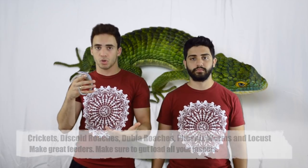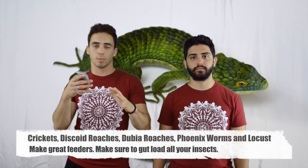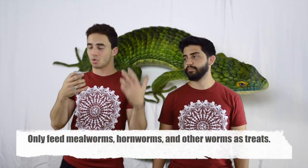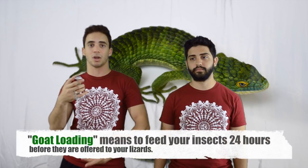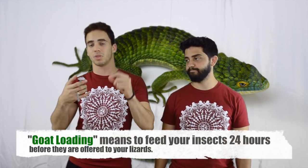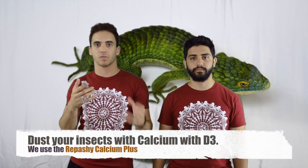You could also feed roaches and different types of worms, although I would stay away from too many worms because they are high in fat. And when you feed any kind of crickets or any insect for that matter, you want to make sure you're gut loading the insects and dusting them with calcium with D3. One of the calciums that we use here is a calcium plus because it has all the vitamins and minerals that it needs. You don't have to get 3 different jars of calcium and minerals to rotate. You just dust that every single time you feed and you will be fine.